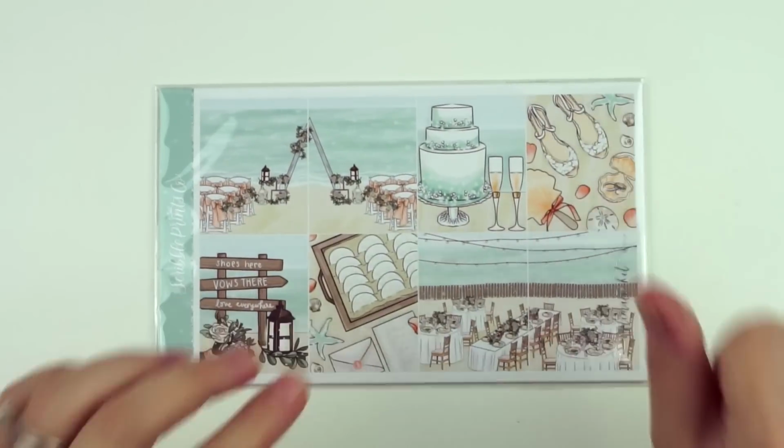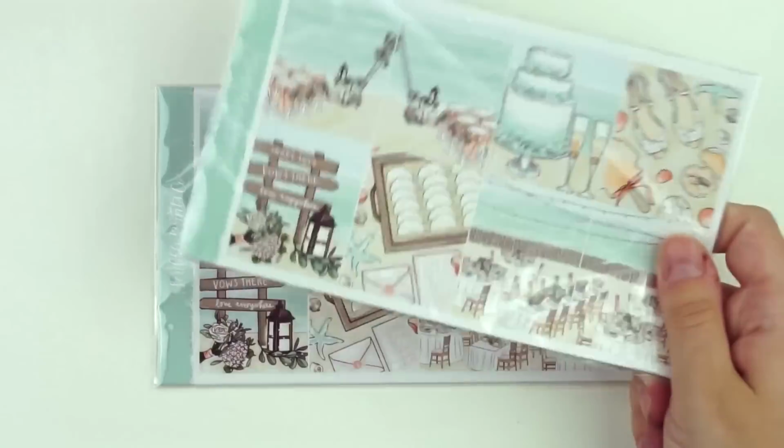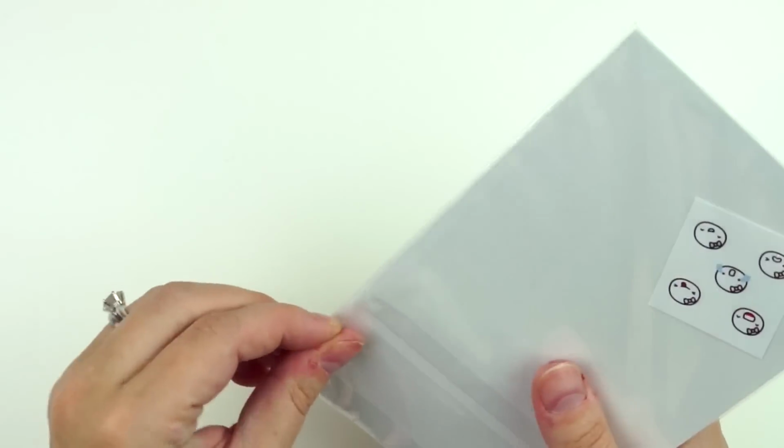Now I have 2 exclusive collections for you guys. This one's a highly requested one, and then the next one I'm just super pumped for. So this one is called I Do, and it is our newest exclusive wedding kit. So this is exclusive art to SBC. You won't find it anywhere else. It also comes in a mini kit, and this is a beach wedding art. I don't think I've done a beach wedding art in a long time.